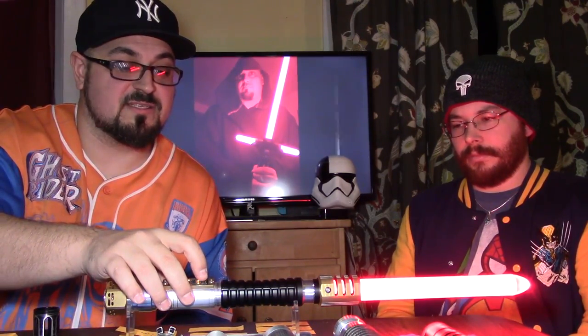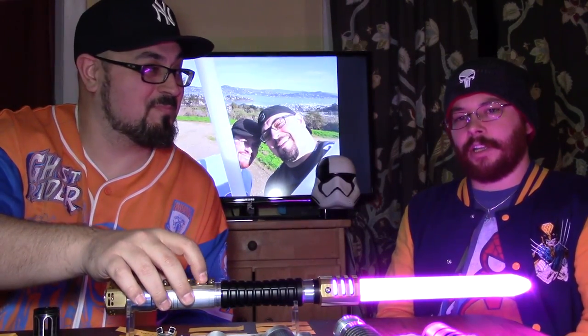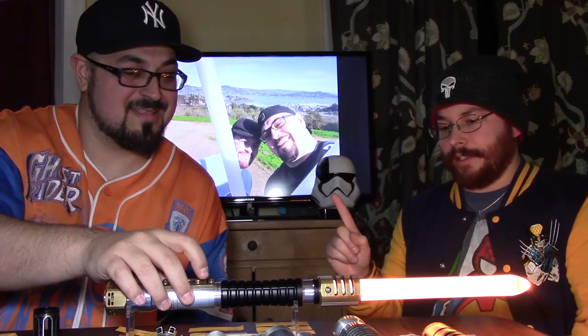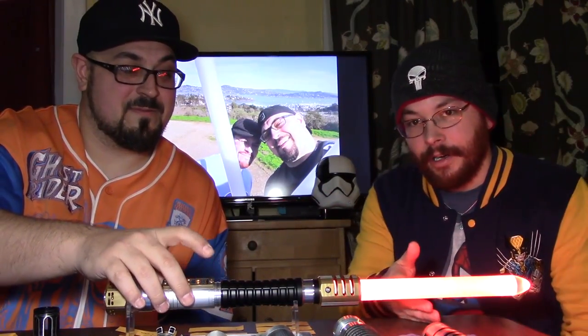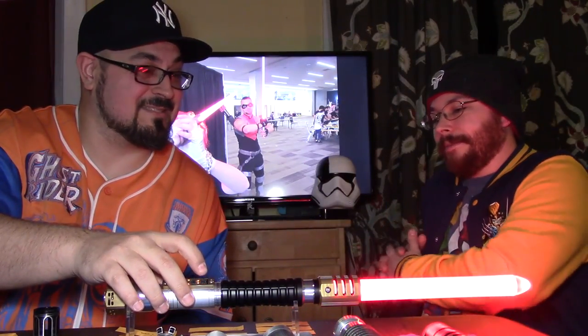And if you change the top, it goes into presets of different colors and color options. Like the flicker is something you can adjust. All these things are adjustable.